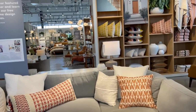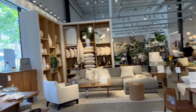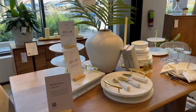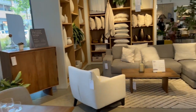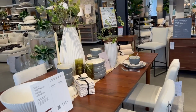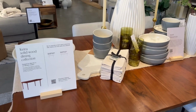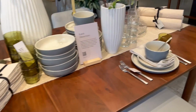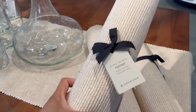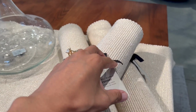And here, guys, the colors and how they put them all together. It's very eye pleasing to me. I don't know about you, but I love those like brown or chocolate brown with white and a little bit of greenery, marble, and of course burnt orange. It is perfect for fall. Right over here, I really love this runner right here. I did not pick it up, but I will get it pretty soon.